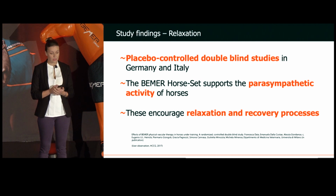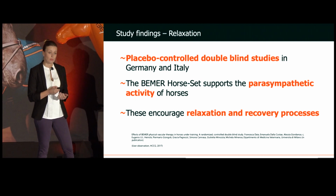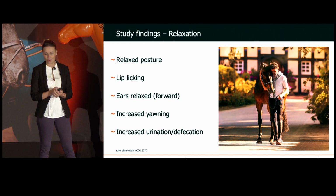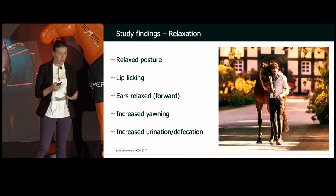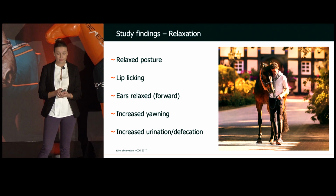So these studies were measuring the heart rate variability, and they could reveal significant differences between the verum and placebo groups. And the findings were documented following a standardized behavioral observation, which we all know how to see that the horse is relaxed. There are a lot of signs of it. So we will have relaxed posture with resting hind limb, right? The neck and head will be a little bit lowered. The lip licking, ears forward, increased yawning, increased urination and defecation.